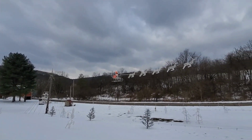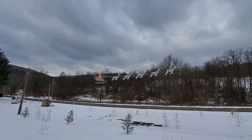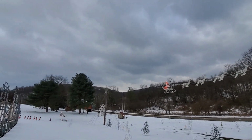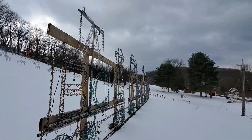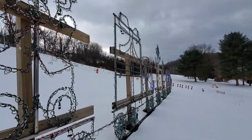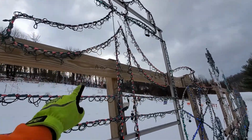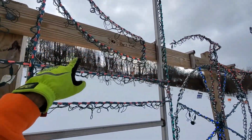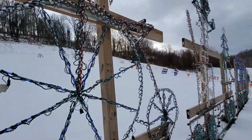There's Santa in the sleigh again. Can't get a good shot with that. Looks better with the trees in the background. Here you can even see, so he knows where everything goes, he's got everything marked on the boards. So this was the present, car 3, top, the bicycle.